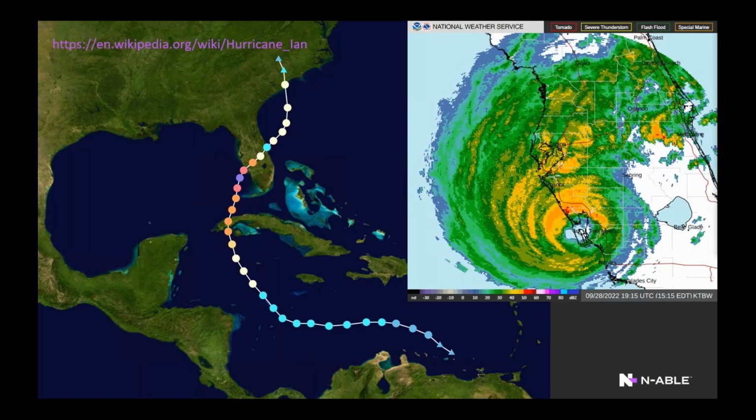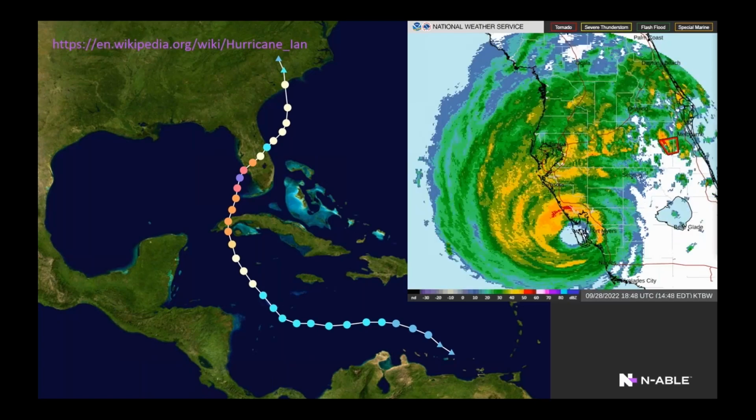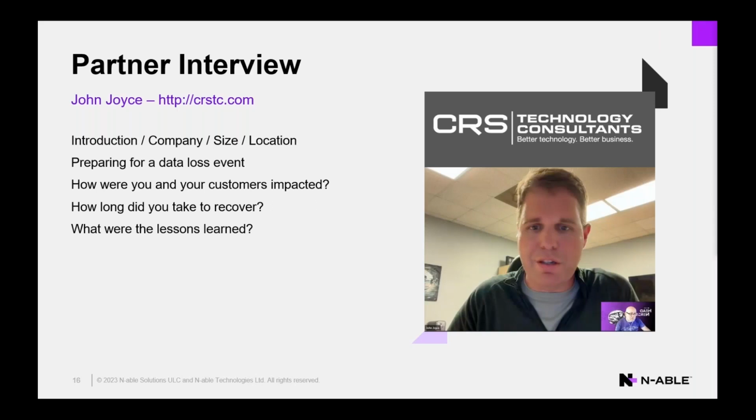So something that he had started planning for several days ahead of time as the projections started to point it in his direction. So I'm going to cut over to John here in just a second. So John Joyce is with CRS Technology Consultants. As I said, he's based out of Southwest Florida. His website for his company is crstc.com. And let me flip it over to that piece and let you hear it directly from John, how he got prepared and made it through Hurricane Ian with his customers.